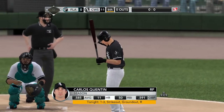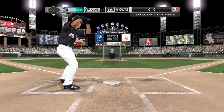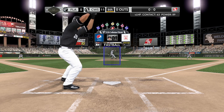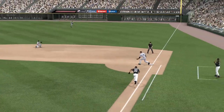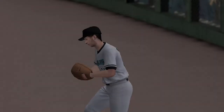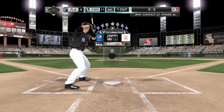And it's Carlos Quentin in the box now. Right fielder, number 20, Carlos Quentin. Nobody on base and nobody out. Here's the first pitch. Now swing and a shot toward second. And it's in time from his knees to get the out. Two fine plays in one right there, the dive and the throw. That's not an easy throw. When you're on your knees to be able to get that sort of strength on the ball, that's great arm strength.